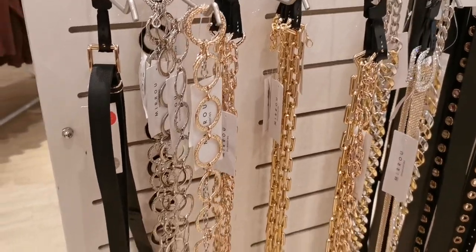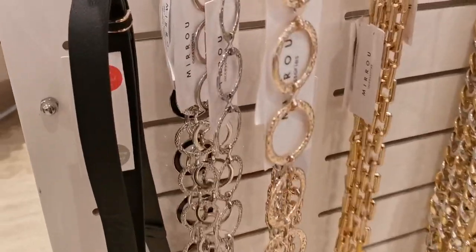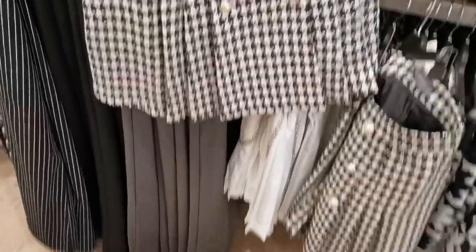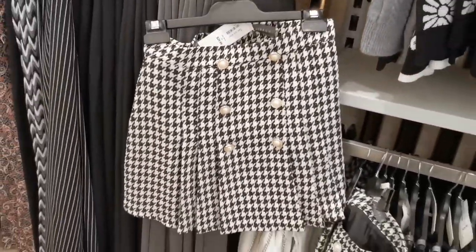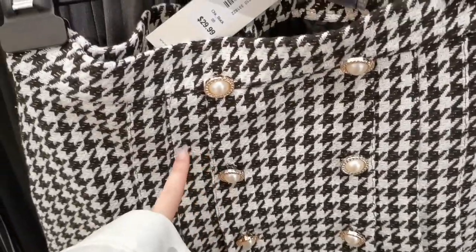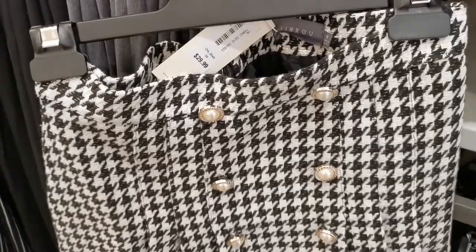I really like the chains and belts from Maru, like just having a little chain around your waist or hip to spice up any outfit. Okay, tell me in the comments please whether I should get the skirt. I'm currently looking for some staple pleated skirts, and the fabric, the texture, the detail of the pearl button, it is so preppy and adorable.